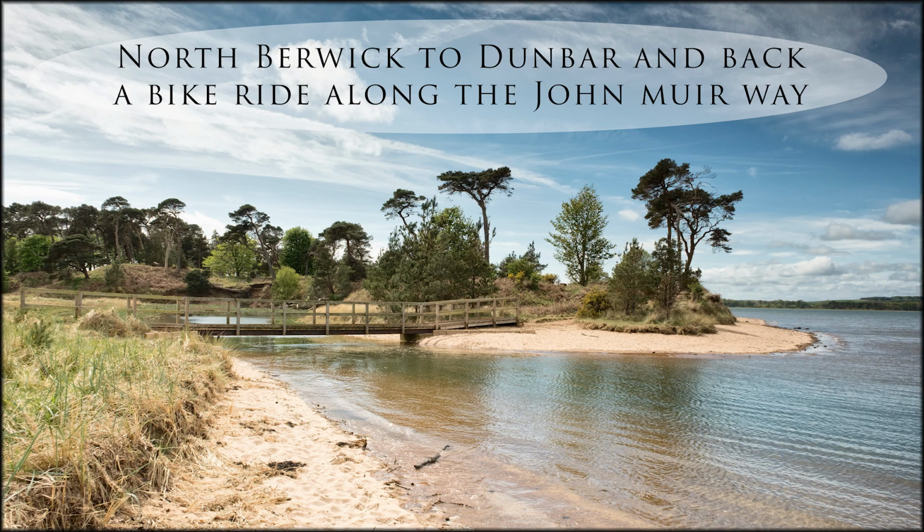Okay, this ride is a ride along the John Muir Way, and it's basically the last part of the John Muir Way, which is North Berwick to Dunbar. So we're going along that, and then we also obviously went back.